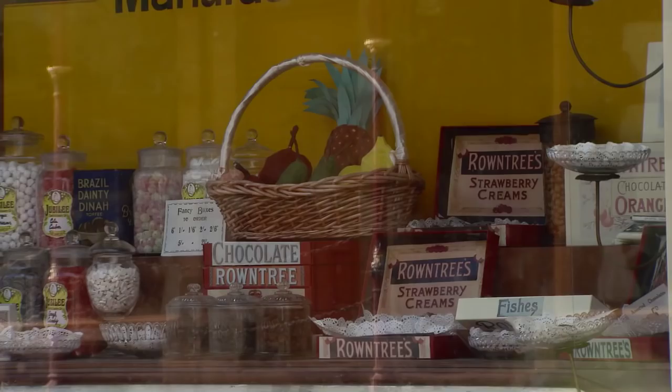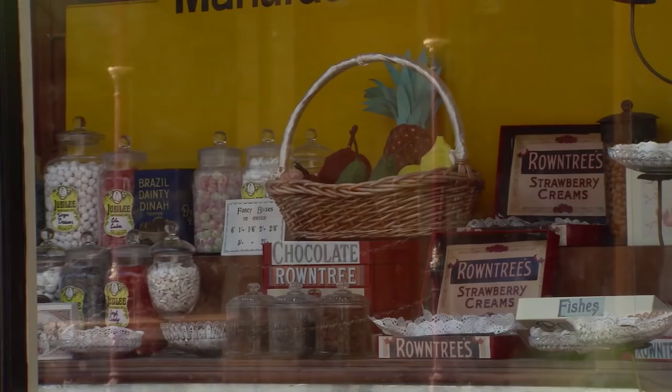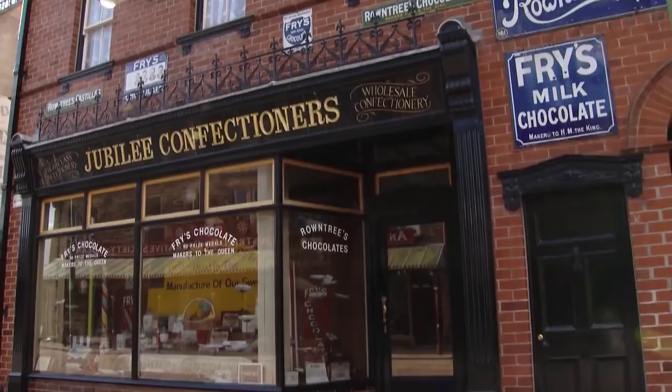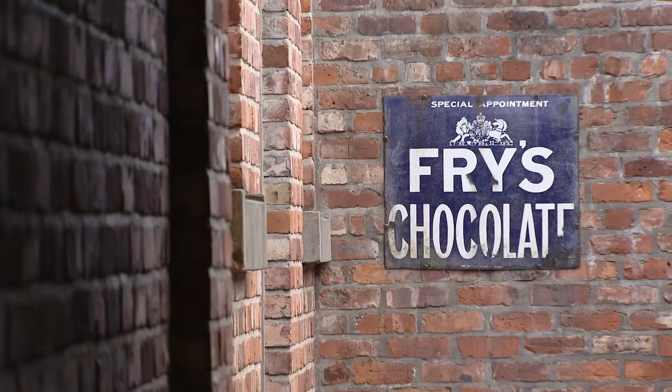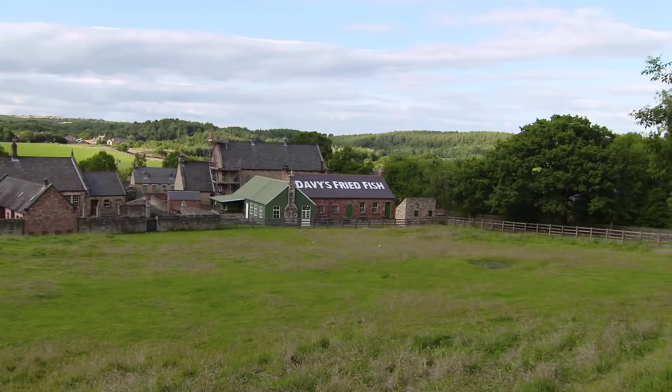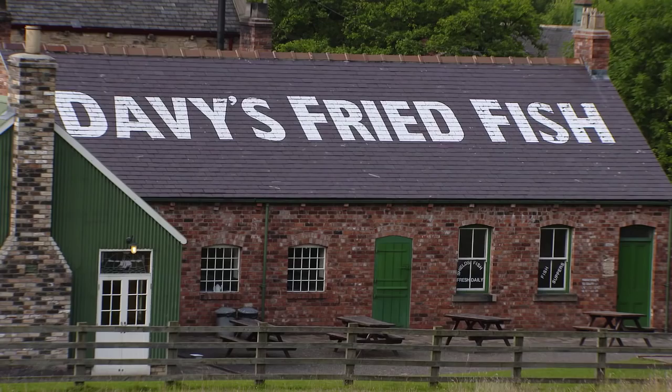Yes, we have a sweet shop where we make quite a lot of our own sweets. We do boiled sweets. Black bullets were a sweet that they had in this area that the miners would take down the mine with them. Very traditional. We also have a fish and chip shop where you can buy fish and chips cooked in beef dripping with coal-fired ranges. I love that. You can see how things were made traditionally.